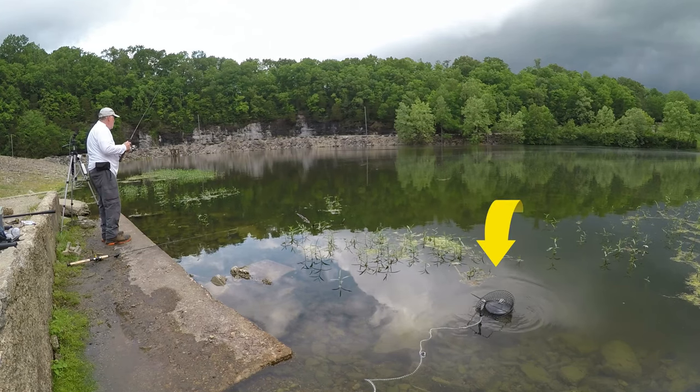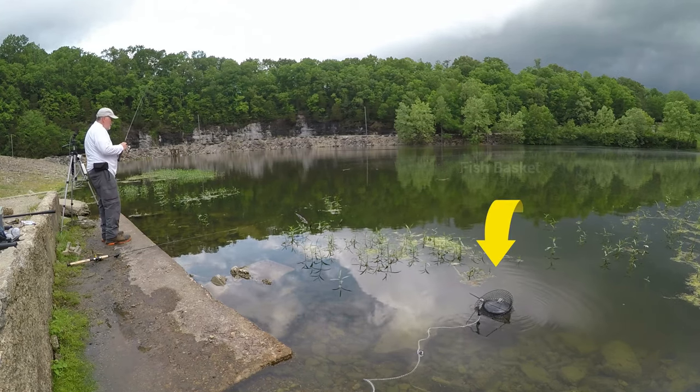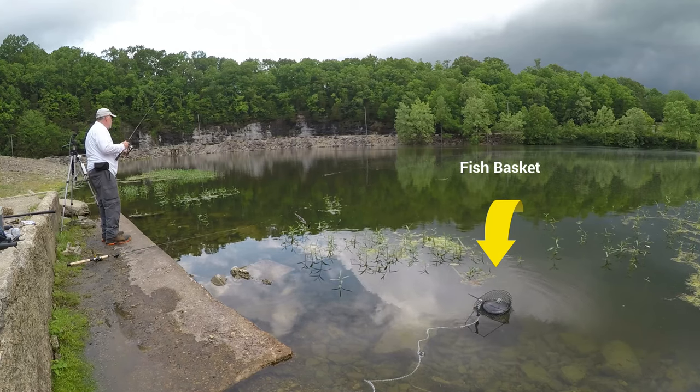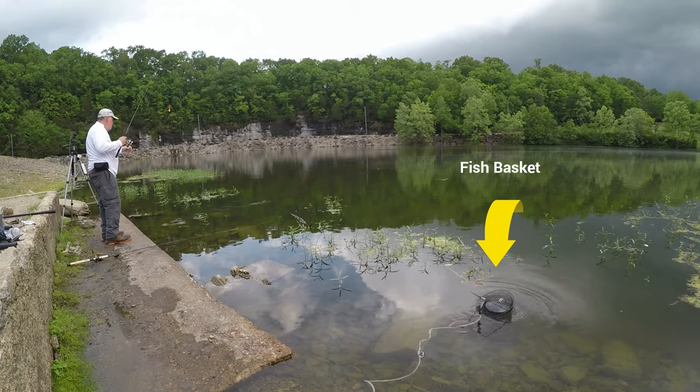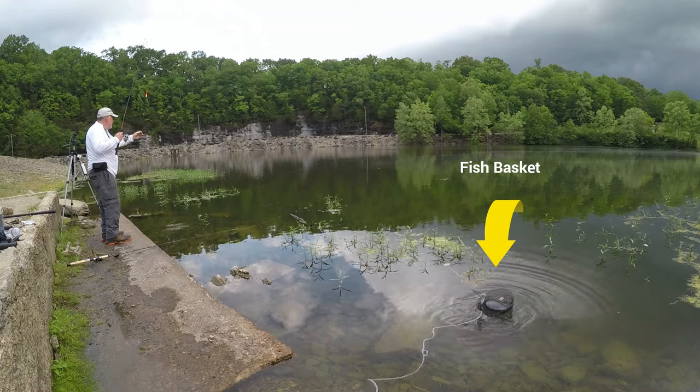I'm keeping the fish in a collapsible steel wire fish basket with floating top. And I have a cooler with ice in the car, and I will ice down what fish I decide to keep.